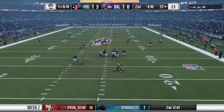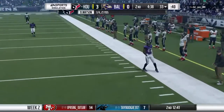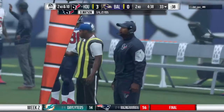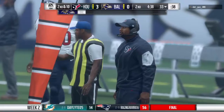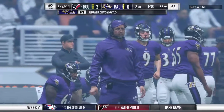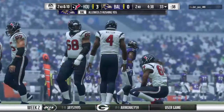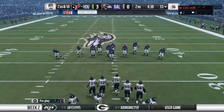Watson off play action. And he just gets rid of it. Throws it away. A wise move there. Looked like nobody open. Now 2nd down. What's the old adage? Be quick, but don't hurry. Well, that went right out the window there. He was hurried, harassed. That ball had to be gotten rid of. Otherwise, he was going to get sacked.